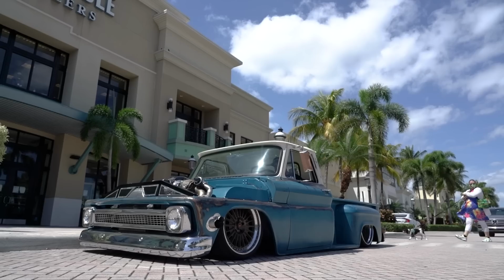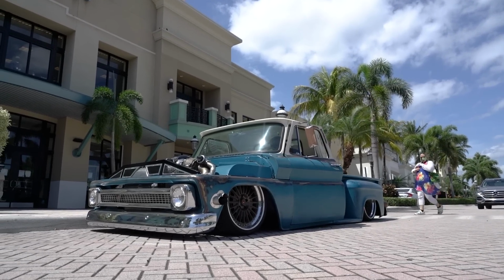So that's enough about the engine. Let's step back and appreciate just how low this truck sits.